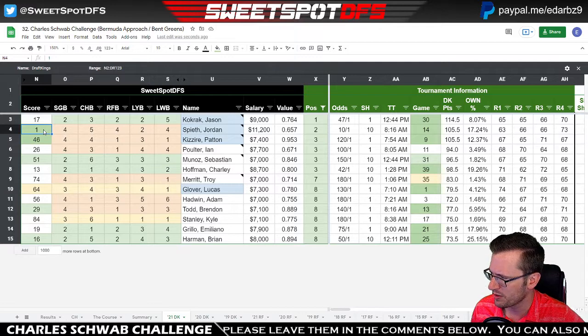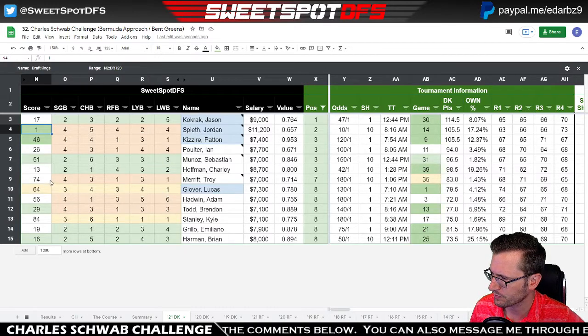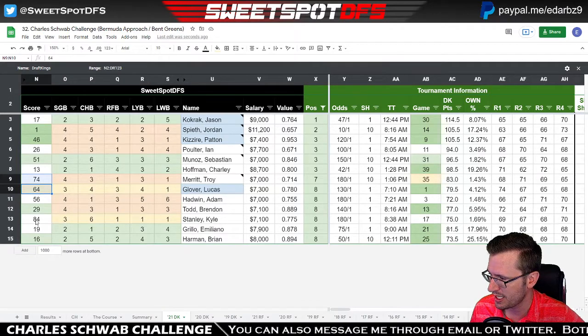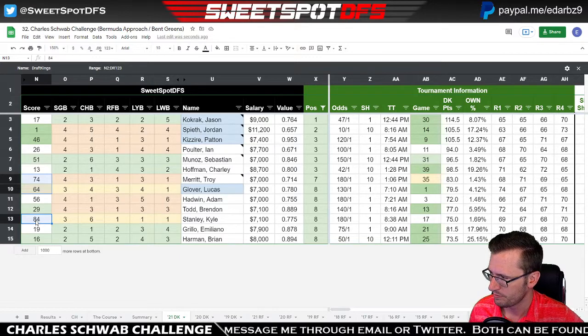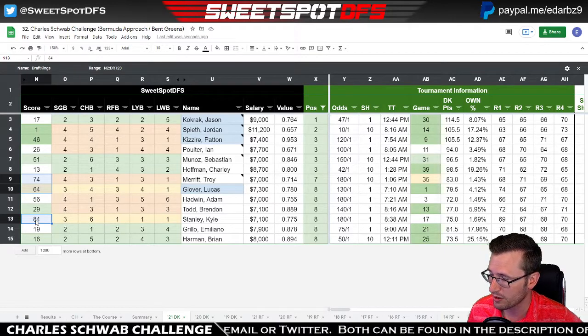I don't really have anyone else inside the top 10 for that score. But as long as everyone else is under 60th, that's pretty good. Merritt was not, and he was in the optimal lineup. Glover was not, and he was in the GPP winning lineup. So there's kind of issues there. And then Stanley was 84th. So we can go ahead and not really think much about Kyle Stanley in that situation. So yeah, it all worked out there.